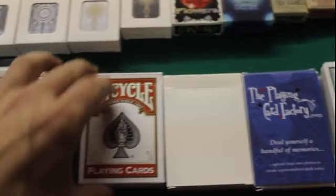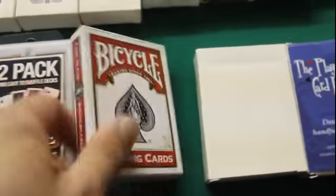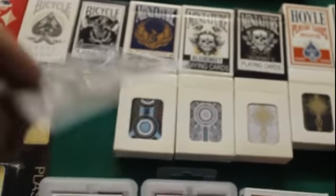I got some custom decks. This is one from Zazzle, based on a failed Kickstarter deck. Oops, I stole it. Big deal. This one is from MakePlayingCards.com. And it's just something I found on Google.